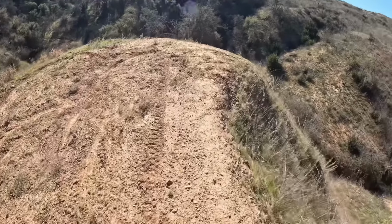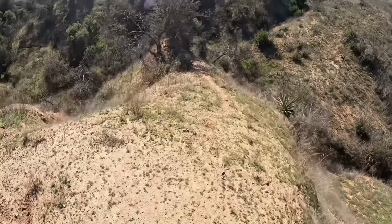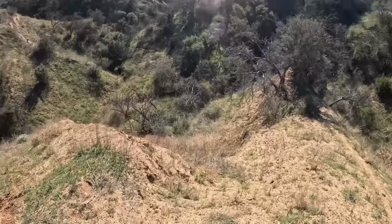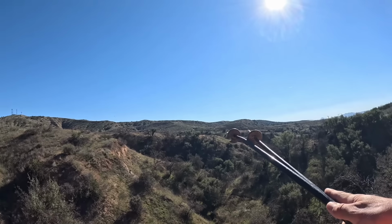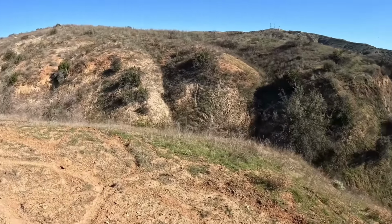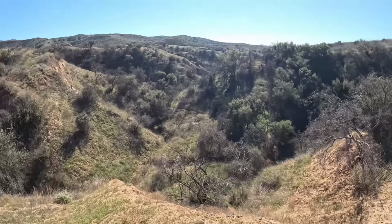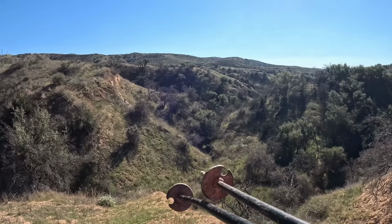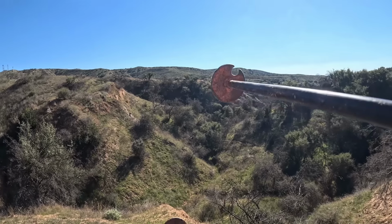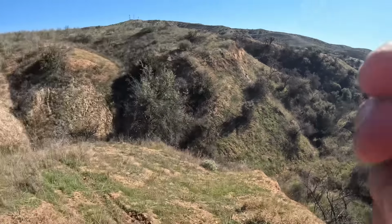Guys, I'm getting kind of nervous because look, this road just stopped right here. Just ended. And I need to be over there. Dang it. Alright guys, let me think this through and I'll get back to you.